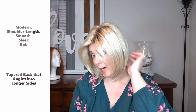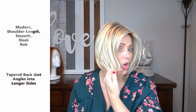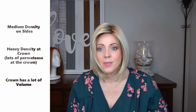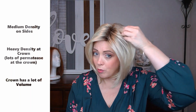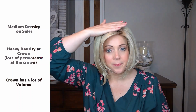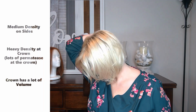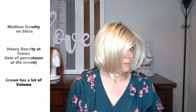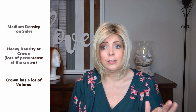She is a modern shoulder length, smooth, sleek bob with a tapered back that angled down in the sides. So the sides are the longest part of her. Her density is, I would say, medium on the sides. It does get more dense as you move up. So the sides have, I would consider, medium density. And it gets to a heavier density up top, especially here at the crown. But that is the purpose. When they made this wig, they made it to kind of have a poof in the back. But it doesn't bother me at all.